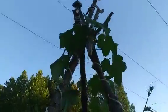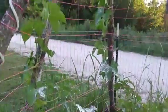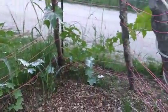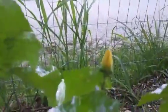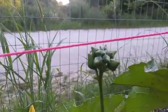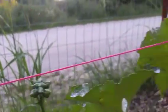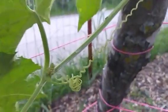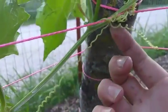Our loofah gourds are making themselves right at home over here on this TP trellis. They're doing good. We've got some little blooms over here going on, and these funky clusters that they create. And look at these little tendrils. Isn't that the coolest thing ever? It's almost like ramen noodles.